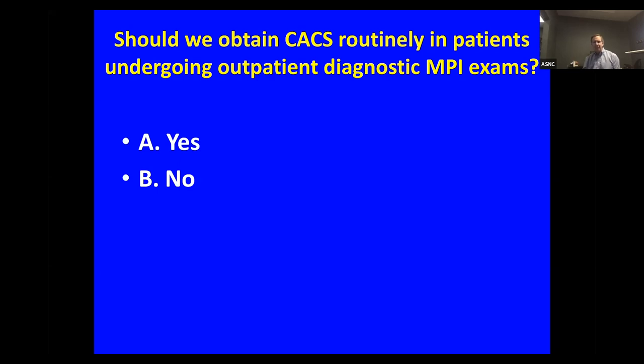Did he have any drop in EF, things like that. And then somebody wanted to elaborate on how to calculate calcium score on SPECT CT diagnostic images. Okay. What software do you use? Okay. How are people responding to this question?